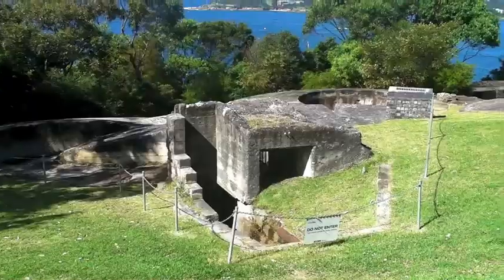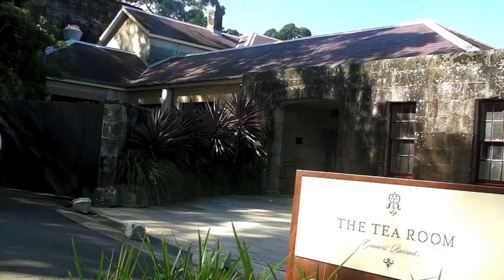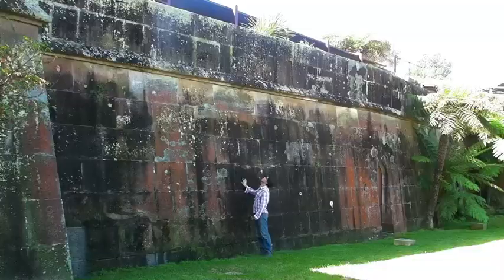It's time to explore a few fortifications. And look, I've come across the tea room situated in the old gunner's barracks.